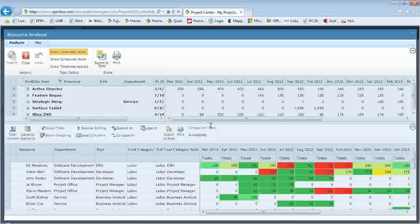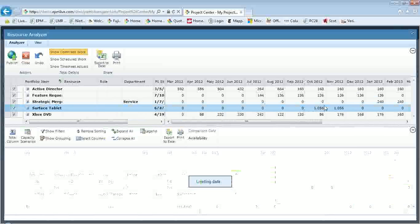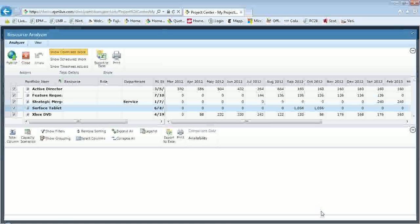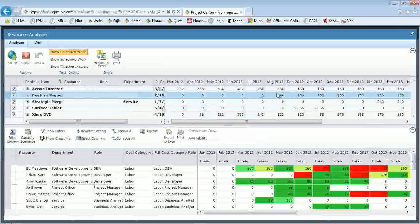So what can we do with our resource analyzer? Well, the first thing we could do is take a summary resource plan and move it over to another month to see what kind of impact that has on our resources. You see that I have undo also, which means that action I can move it back. The whole idea is to try to level the team that I have on these resources. And surely enough, I can only move it to one line.